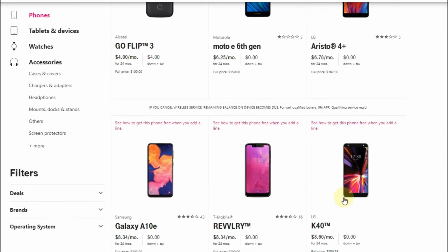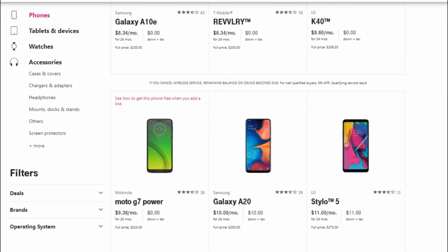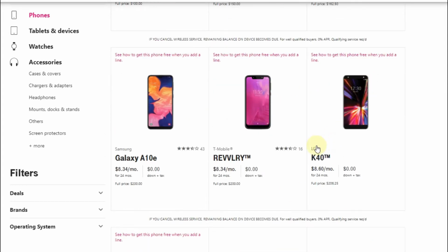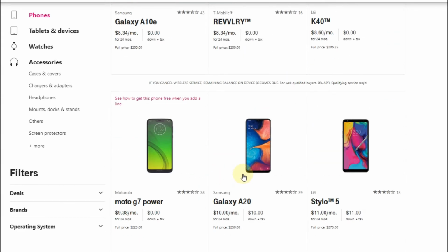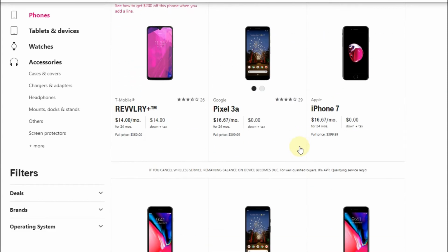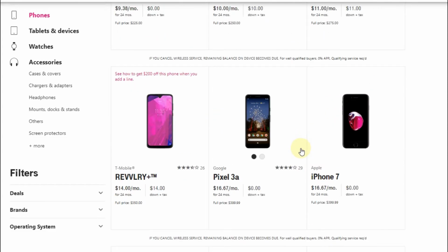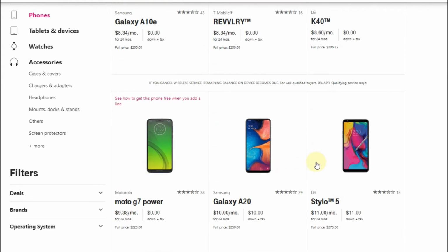Motorola, Aristo, Galaxy, that's a Samsung, Samsung Galaxy 10e, but you have to be aware that's not comparable in any kind to the premium Samsung phones. Then we have even an LG, their own T-Mobile brand, and more Samsung, and so on and so on. But the question is, will you be happy with something like that?